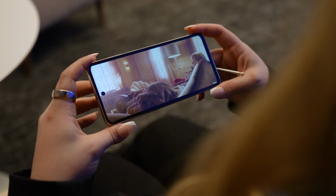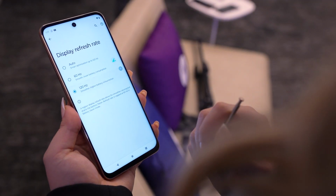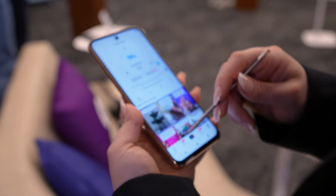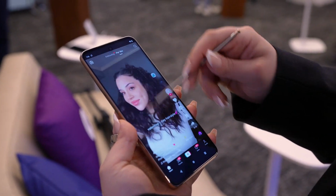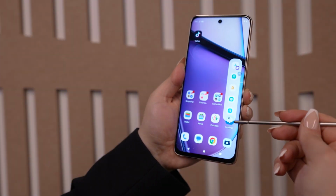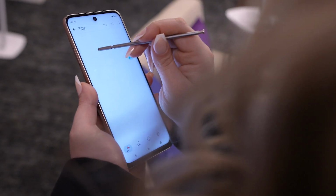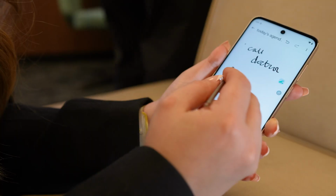Honing in on the display, this is a 6.6-inch Full HD screen with a 120Hz refresh rate, so that means smooth scrolling either with a finger or with the included stylus. The stylus pops out of the bottom and launches a quick menu of favorite apps. The note-taking app is obviously front and center. I had no trouble whatsoever jotting down a quick to-do list.